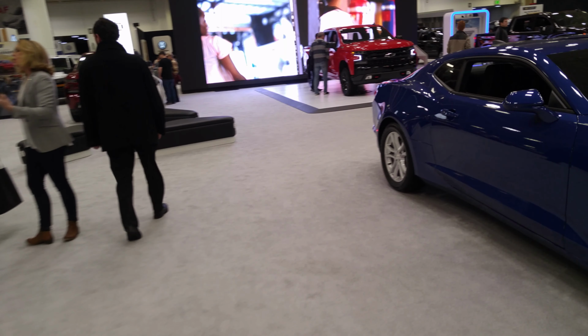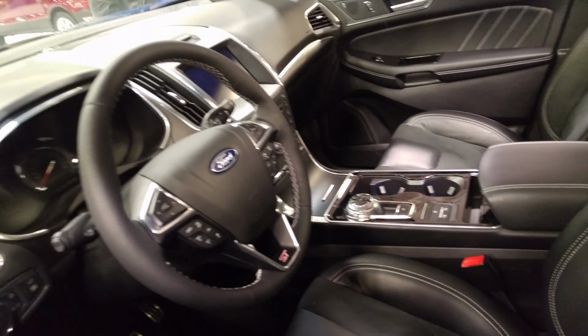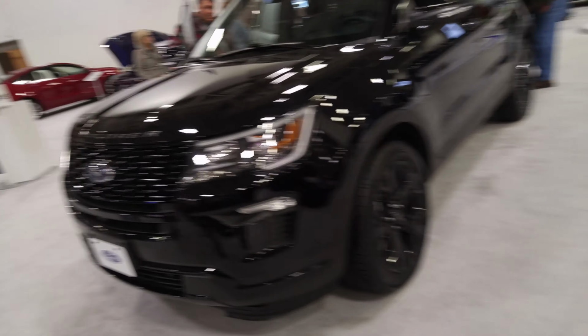So what else I got? It looks nice though. Definitely looks nice for sure. Interior is alright. I don't like this. Can they stop making this rotary dial? I don't like that. Damn, the Trump is huge, y'all. It's the big boy right here. It's far.